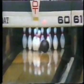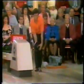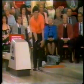Tony Westlake, leading by 12. After a beautiful conversion in the third frame of the 210, strike now in the fourth. Just an ideal shot by Tony Westlake. He seems very composed and experienced out there for a first time in a championship round. This is a key shot right here. He's been high on this lane, the left-hand lane, the first frame, then light in the third frame. He can take a 22-pin lead if he can make the adjustment, and a good shot.